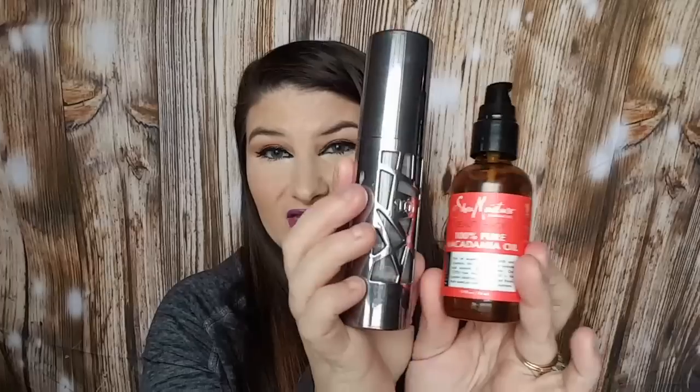But I found if I mixed it with any type of facial oil. Right now I am using the Shea Moisture Beauty Hack 100% Pure Marula Oil. If I use these two together, perfect. I basically had to mix it with oil to make it suitable for my type of skin, but it was very full coverage and I did enjoy every last bit of it.